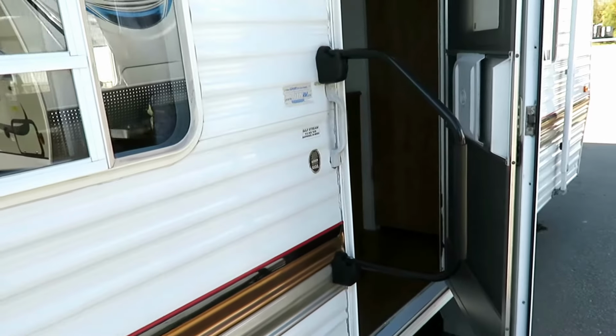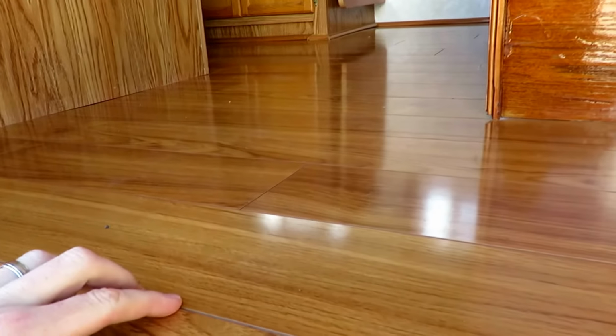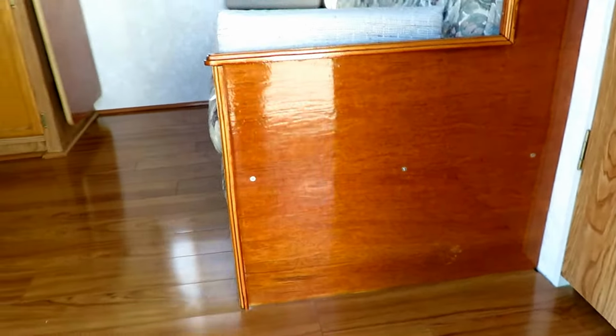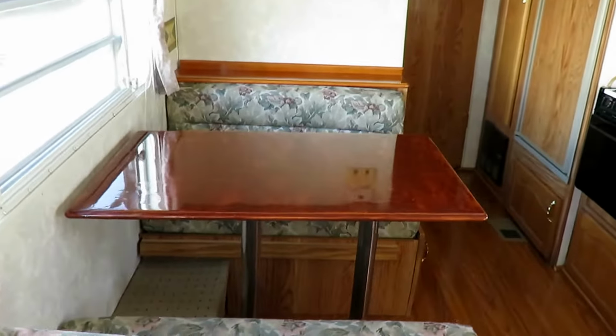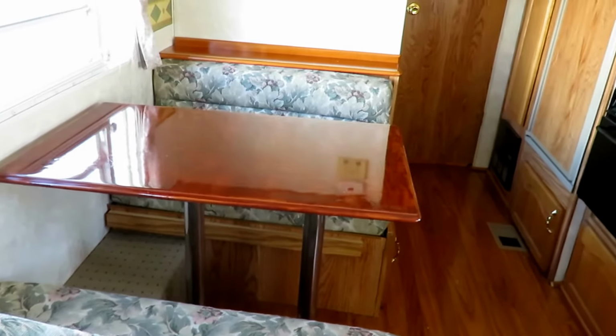Oversized entry handle was added here. What is this model? 27 FBD or something like that. Memory, sir. I don't know why that number sticks out to me. Now check this out. They redid all the flooring in here. Professional grade type stuff. I mean, this is sharp. They put all new sharp laminate flooring down on this, and they also did some woodwork touch-ups here and there. Look at the sheen and luster on that. You'll find that the tabletop and a couple specific little countertop areas like that have that same sort of treatment to it. So they went through this thing and they really made it something to be proud of.